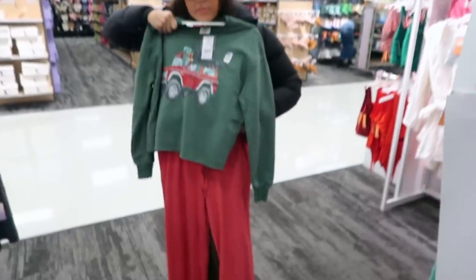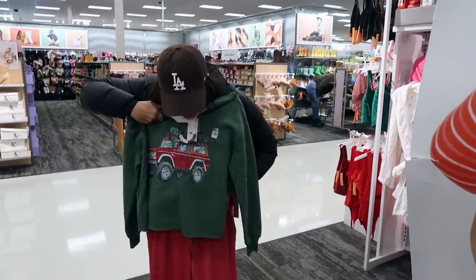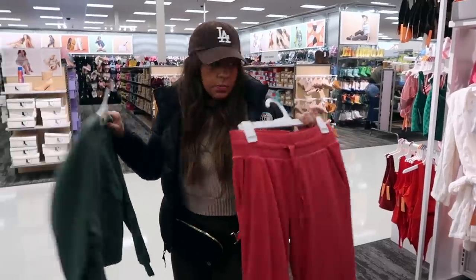Well, okay. If we find something else, we can change. We're gonna just put it in the cart. All right, what do we think? I got it. Is this it? Is this the Christmas look? I think it is. I think it's perfect. Okay. Now we just gotta see if they have two pairs of these pants.